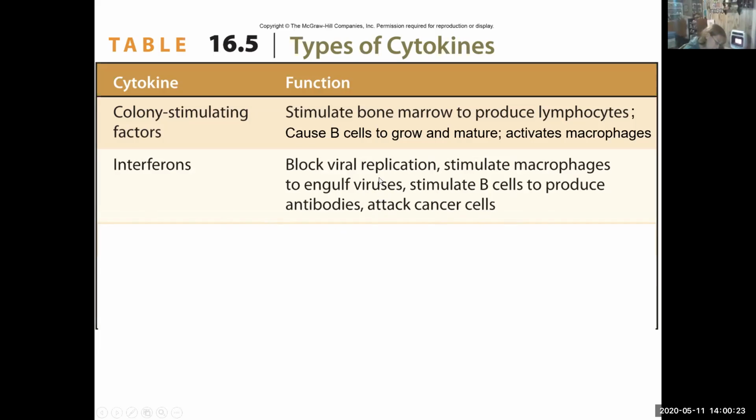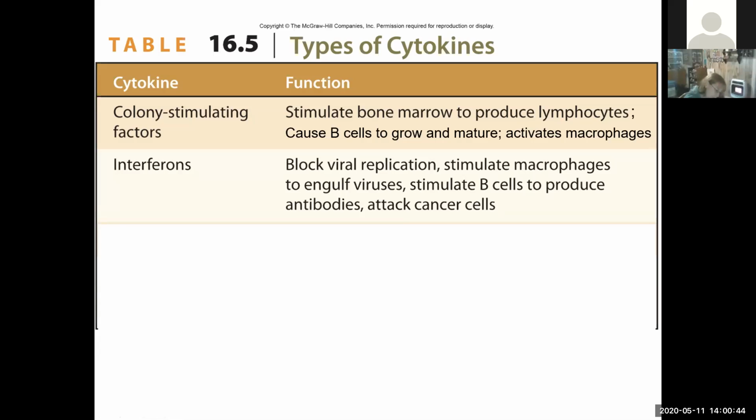Stimulates macrophages to engulf viruses. That's an important and good thing, right? We'll talk about B cells again in a couple minutes. One thing they do is produce things called antibodies. You've been hearing about that in the news, trying to take some of the antibodies that people have produced in response to being infected with COVID-19 and using those as a therapy for people who are sick, right? You've been watching the news, you've heard of this. Those are produced by B cells.